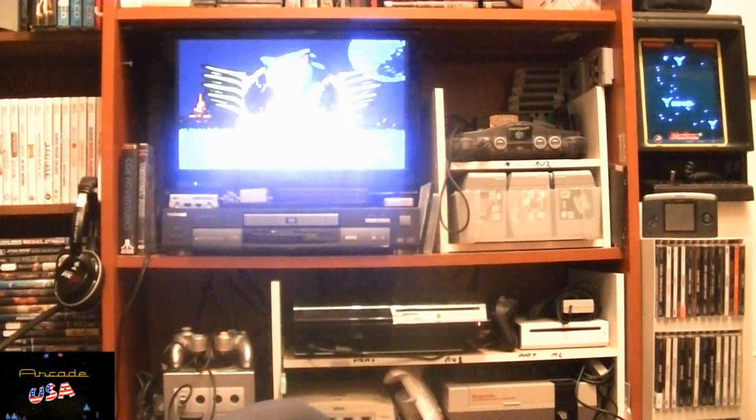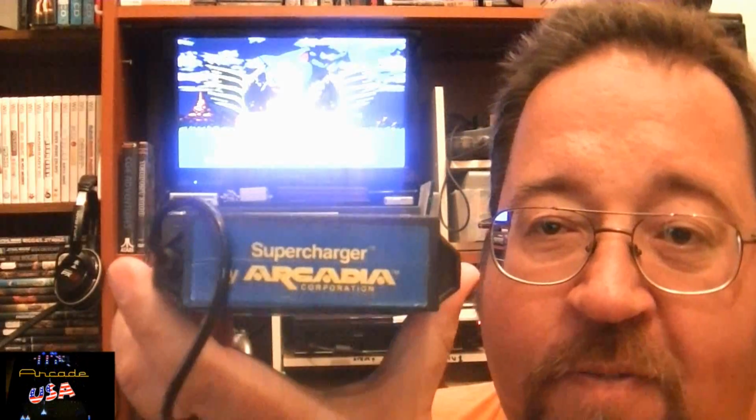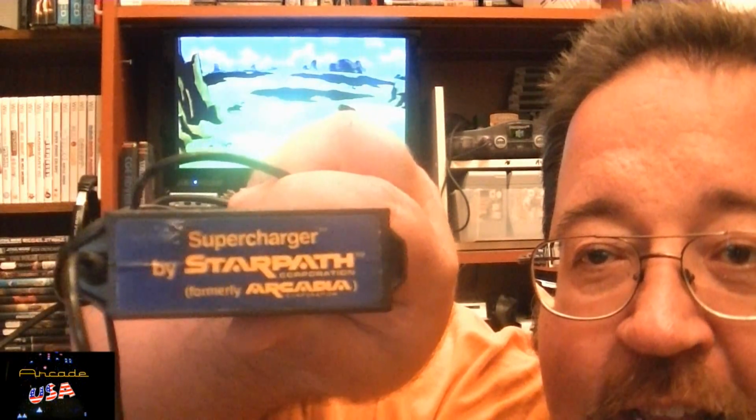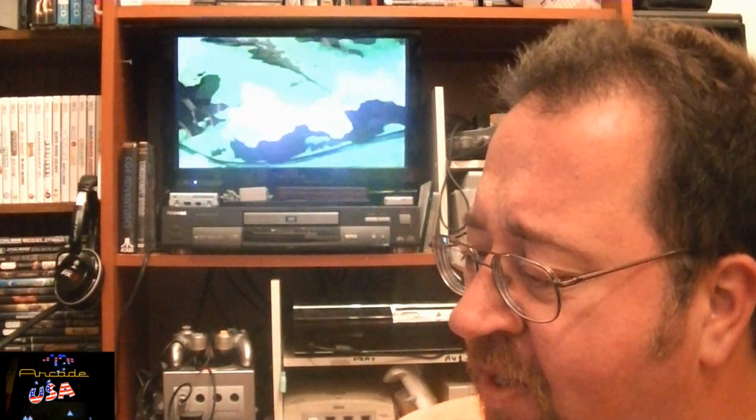And then I also got a hold of another Arcadia Supercharger for the Atari 2600 system. And one of the things I noticed looking at this one compared to the one I have is the end label is different. I didn't realize this. Let me get mine. So my original one has this label, and this one has this label. It says formerly Arcadia. So I have to ask my buddy Scott from the Retro Gaming Roundup what's the deal with this, if it was just a name change or is there something different inside the cartridge. Anyway, found that.